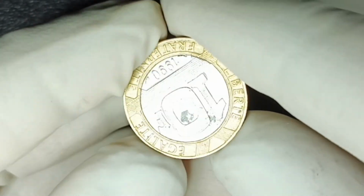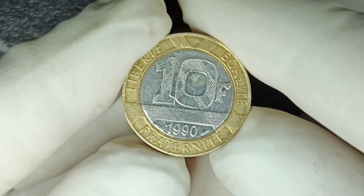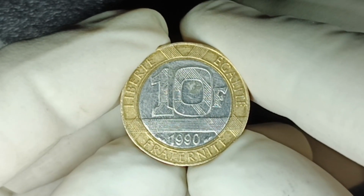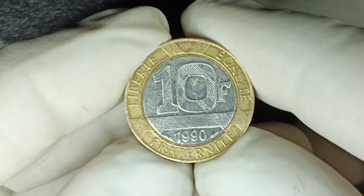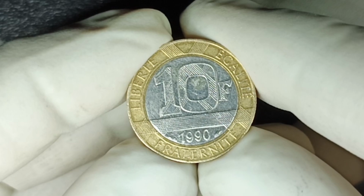3. Condition and grading. Coins graded as MS 65 or higher by professional grading services like PCGS or NGC can fetch premium prices. 4. Rarity. Certain mint years or batches had lower production numbers, making them rarer. Collectors and investors are always on the lookout for these traits. If your coin matches any of these criteria, it could be worth a lot more than face value.